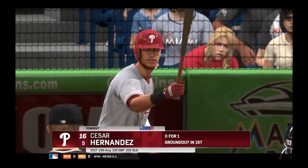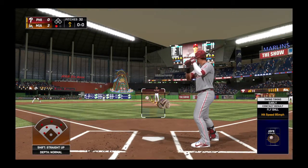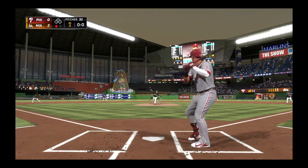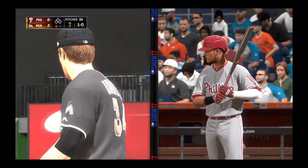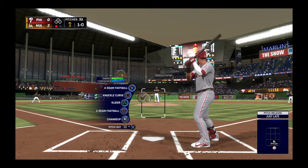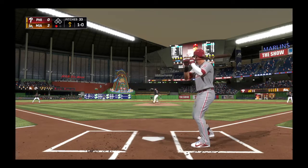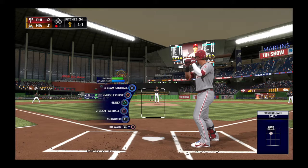Digging in for his second at-bat, Cesar Hernandez. 0 for 1 for him here in this one. He's ready. Here's the first offering. And he'll hold off on the slider here to start the at-bat. It's ball one. Bases are empty, one man out. Fastball at 94 miles an hour, and it's 1-1.